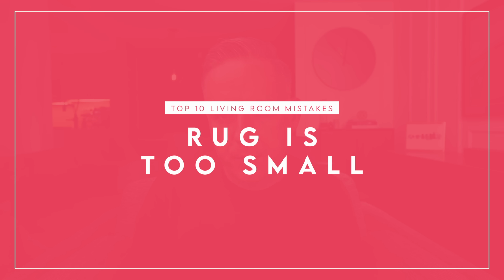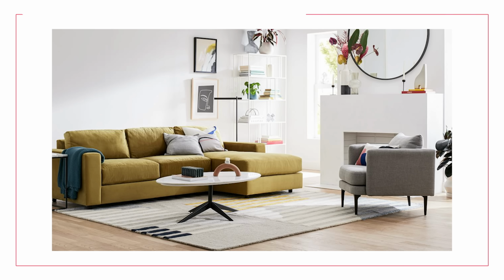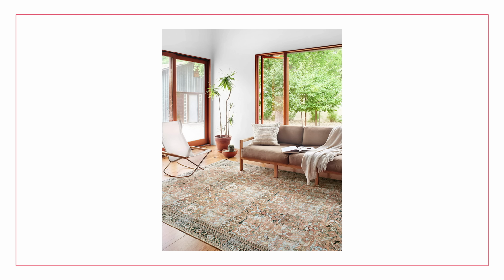Okay, fourth up on my list of living room mistakes is your rug is too small. There's really only a couple options here, okay? There is the first option, which is probably going to be what the majority of you do, and that is putting the front two legs of your sofa and your side chairs on top of the rug. So get out that tape measure and measure out the rug, because you're going to be looking for something that isn't going to carpet to all different areas of the wall, but is going to be just enough for the front two furniture legs of your chair and your sofa on top of that rug.